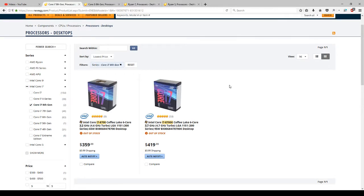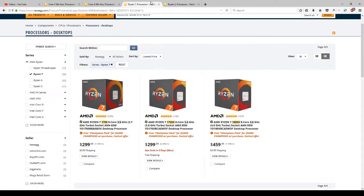Moving into streaming. For the streamers who game, that's going to be the i7 8700K, Ryzen 7 1700X, and the Ryzen 7 1800X. If it's a single PC build, you are going to be looking at the GTX 1070 at best. I can do a 1700X build for roughly 1,000 to 1,100.